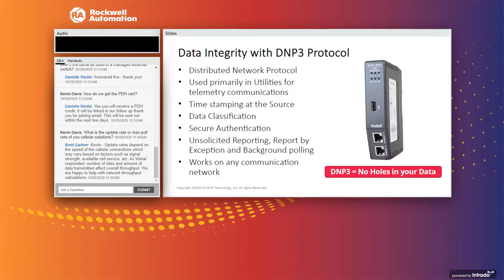Again, DNP3 is a topic unto itself. If you need more information or you're wanting to understand more about DNP3, please contact either Rockwell or ProSoft, and we can help you with that.